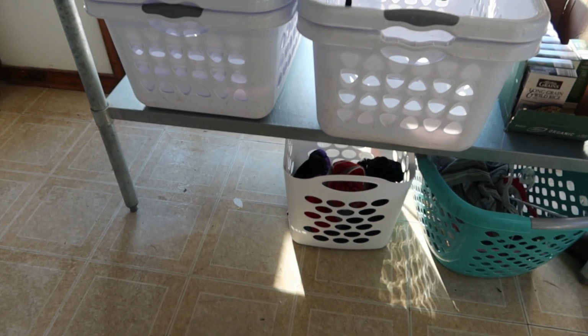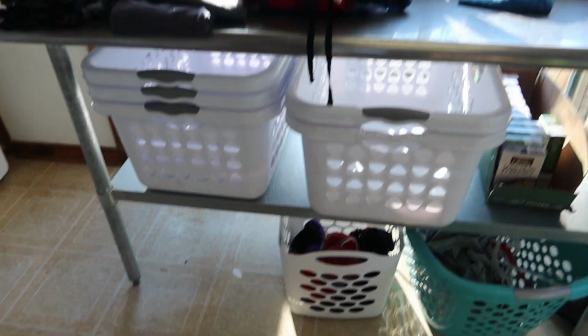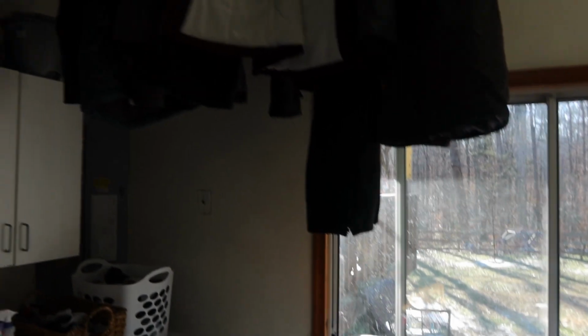If it's dirty, it's in a hamper. If it's clean, it's in a basket. And then underneath here, I have the green basket holds empty hangers, and then the small white basket is for gloves and hats. Now we're going to come up here.